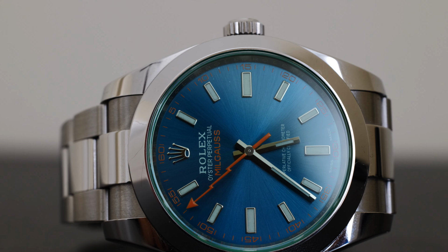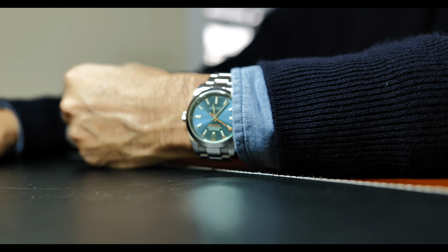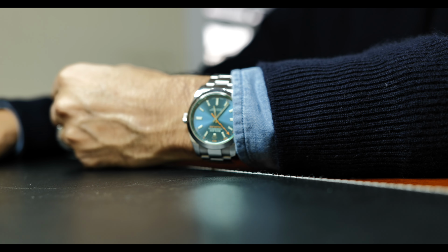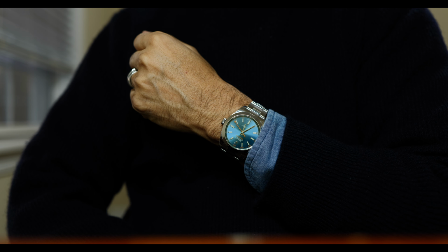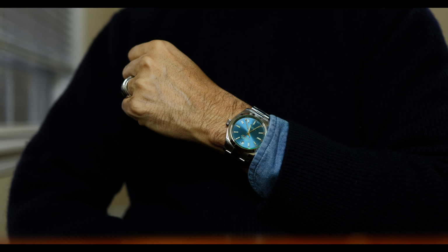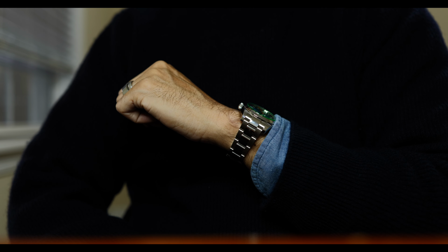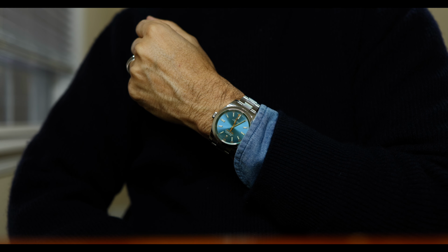The Z-Blue dial combines with the green sapphire crystal, making the dial overall look like a greenish-blue dial. This is somewhat of a loud color and can overpower an outfit, so I like to wear this Milgauss with a plain outfit. This is a scientist watch, and the design looks like a cross between the professional line and the classic line. I do hope they bring back the Milgauss sometime in the future, in some form or another.